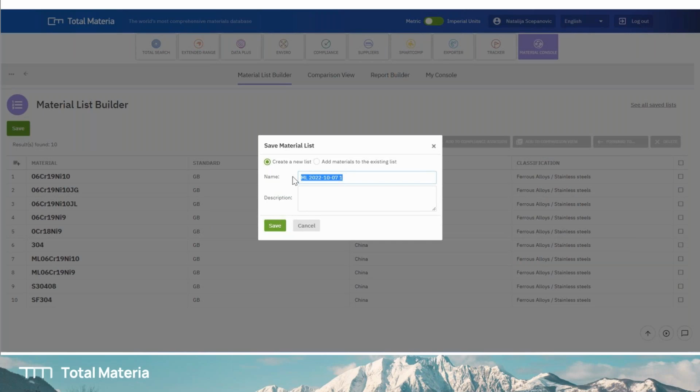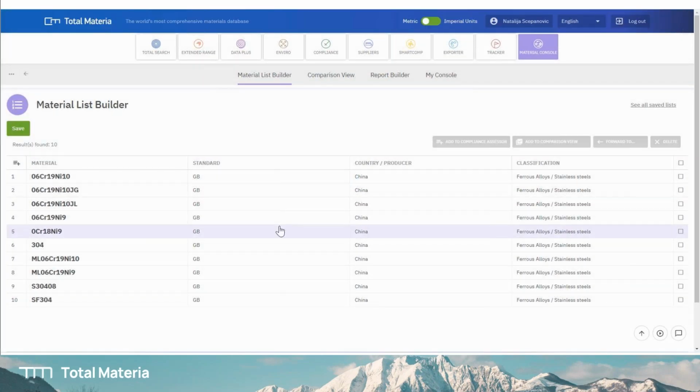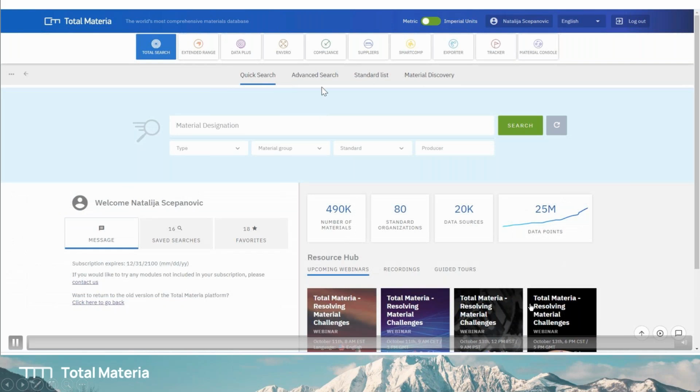equivalent material. You can create this material list. You'll name it the way you like. You can make changes to this list, or you can send this material list to your purchasing department to find the best alternative supplier.